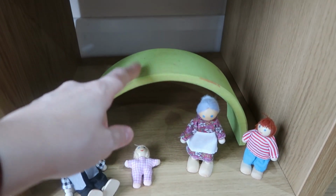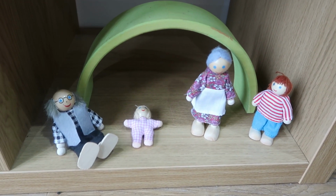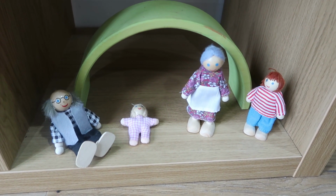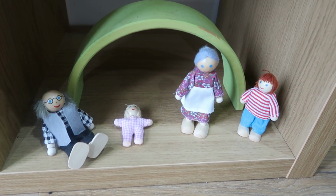And I've put one of his Grimm's rainbow things here that you can pretend is a house or whatever he wants to do with that. So we do, like I said, have more characters in this, but I don't put them all out so as not to overwhelm him.